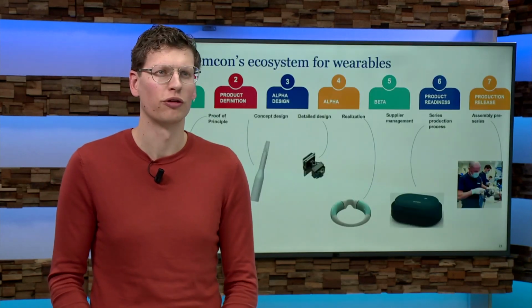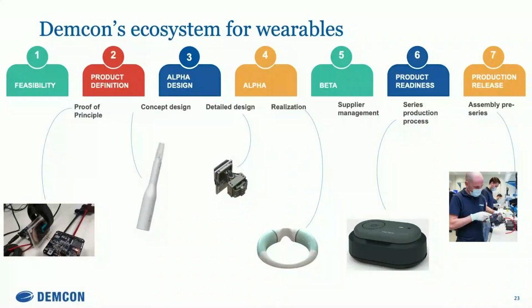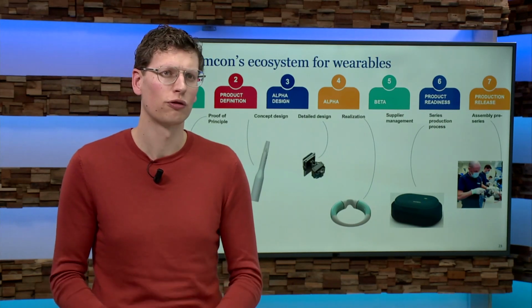Let's look further into the Democrine ecosystem and some wearables that were developed. So Democrine has an ecosystem that's split up into 7 different sections. We start with the feasibility phase, where we look at what technology is needed to launch your wearable. And if needed, we bring in a proof of principle, where we investigate certain aspects of the wearable. Now, if all the feasibility aspects have been tackled, we move on to the product definition. We start with a list of requirements. We create a concept, and we can already start investigations into human factors, for example.